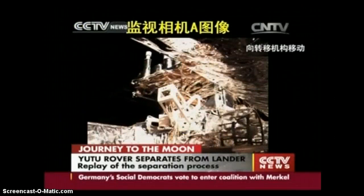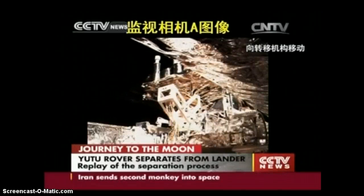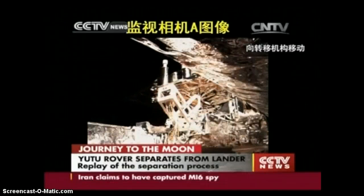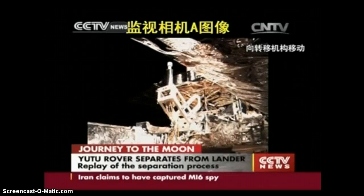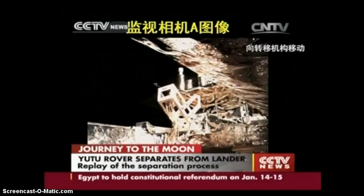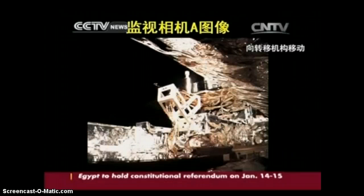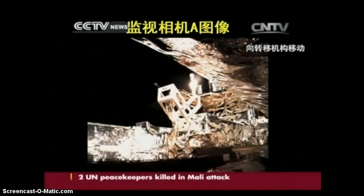And this picture shows the first step of the rover moving forward. And it moved 5 to 10 centimeters every step.